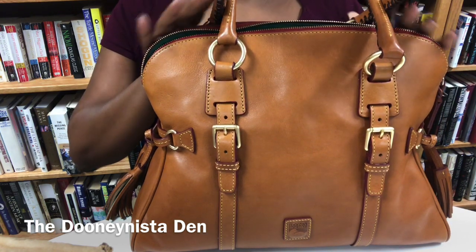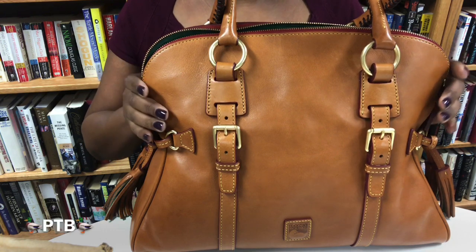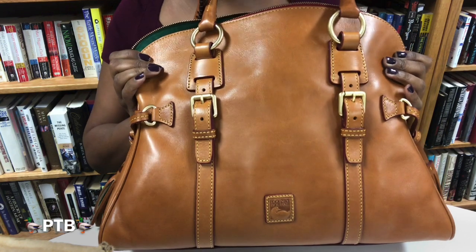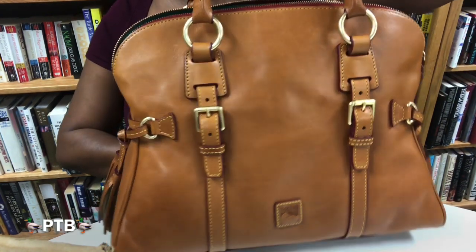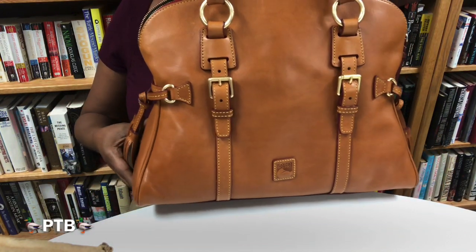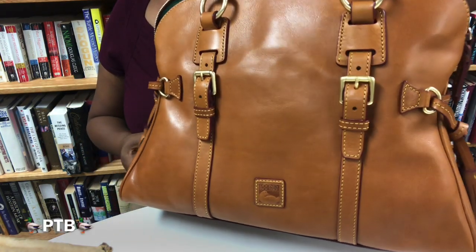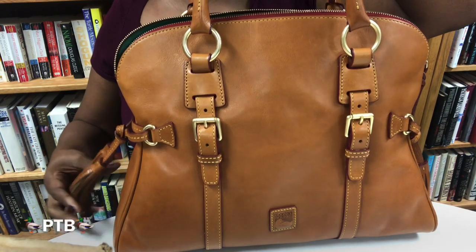And in my Facebook group today, the Dooney Den, we chose one of our very favorite bags that we really enjoyed carrying throughout the year. And you guys, this style and this particular bag was almost number one in the top running for shoulder bags. I think this bag is absolutely gorgeous in the color natural, very easy to carry.